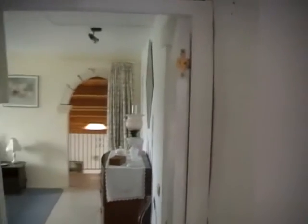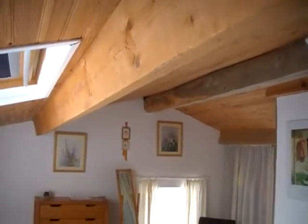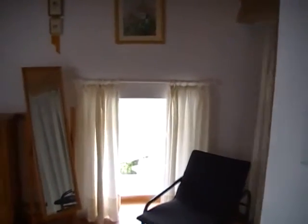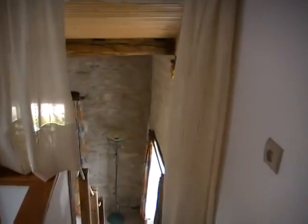And there's a connecting double door, because of the thickness of the walls, there's a double door that goes through into the other bedroom areas. But more of that in a second, because we'll come to that from the other direction. And the view from this window is out onto the road at the front through the gates. And now we're going to head back downstairs to come up from the other side.